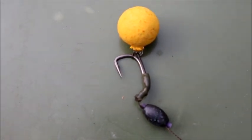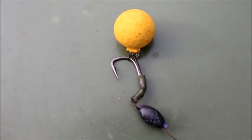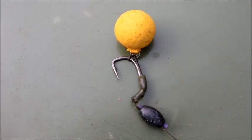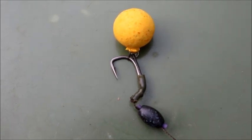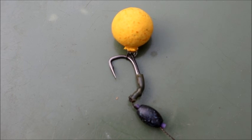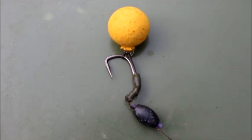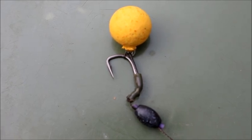Attached there is also a Fox pop-up weight, and I fish that quite close to the tubing, so the presentation acts almost like a wafter. Today I'm using a 15mm Scopex grid yellow pop-up, and I'm using a bait screw. Obviously that helps to interchange hook baits quickly and efficiently. If the presentation was out there for a longer period, i.e. a longer session, I wouldn't use a bait screw. I'd use a rig ring and tie the bait on.